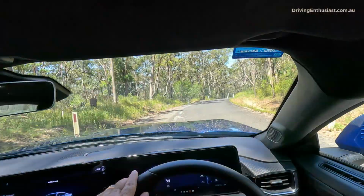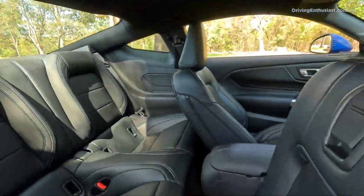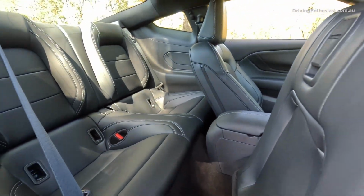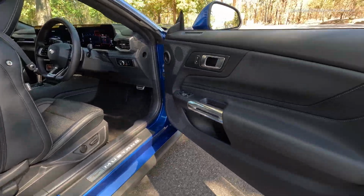But you do have nice comfy, sporty seats, with good side bolstering, and then a little bit of space in the back. They're not huge rear seats, but you can use them for short trips, or for the kids. But you just got to be mindful that the rear windscreen is over your head, so you're getting the sun beaming down on your head if you are doing a long trip.